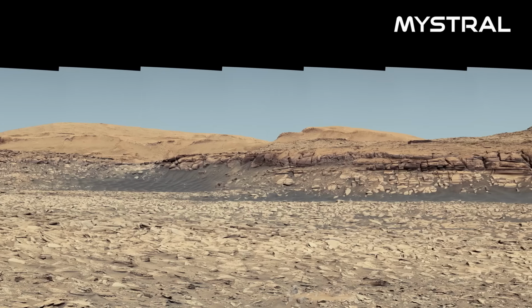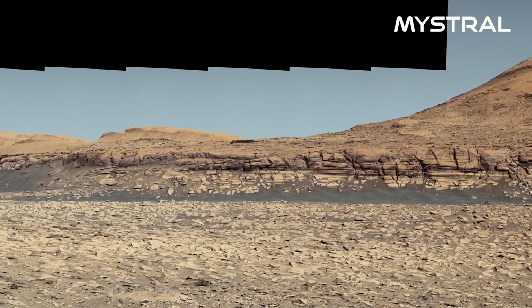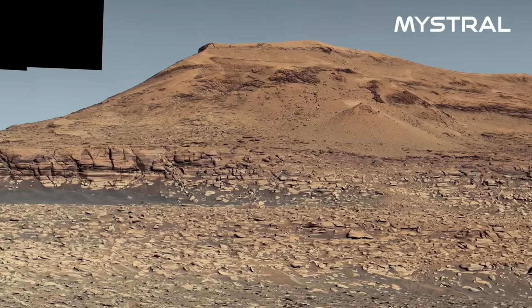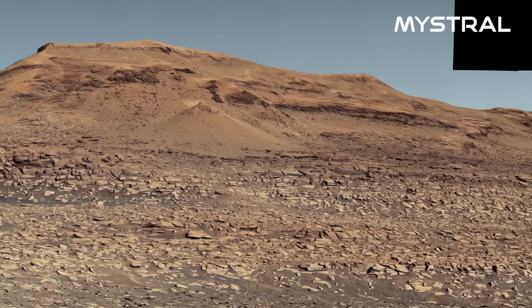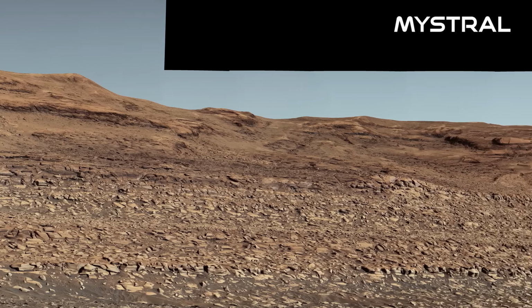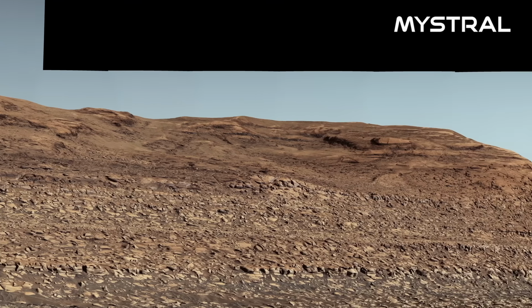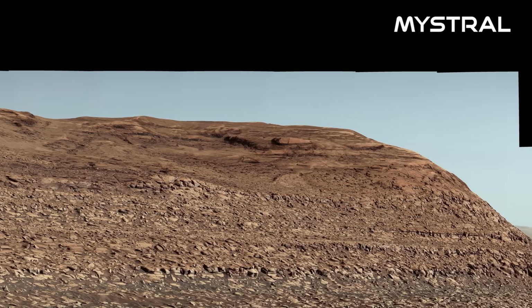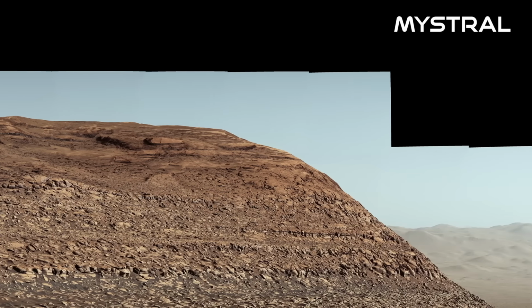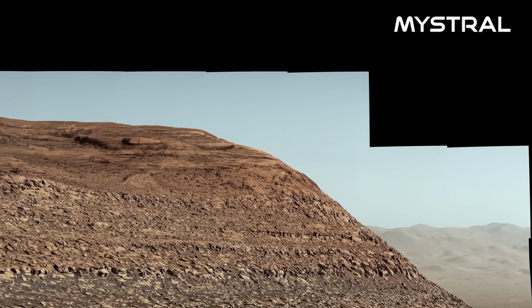Zhurong traveled 1,921 meters during its 1 year of operations. That's just under 2 kilometers. But in that short distance, it collected data that has reshaped our understanding of Martian history. The buried polygons, the ancient beaches, the evidence of recent water activity. None of this would have been known without Zhurong, and the data is still being analyzed.